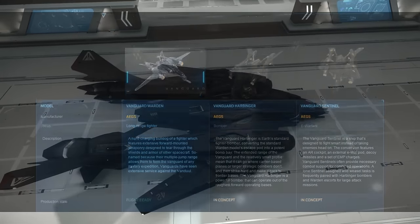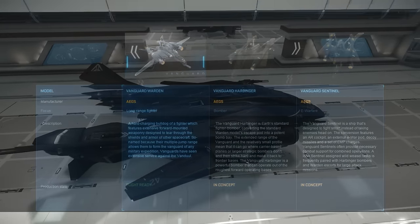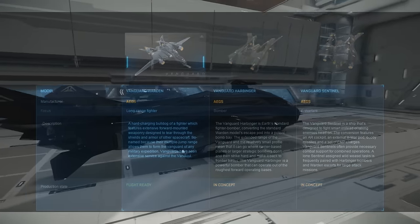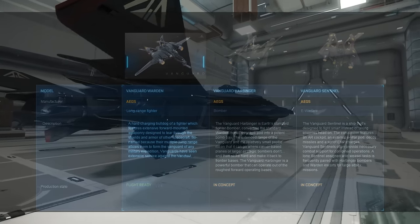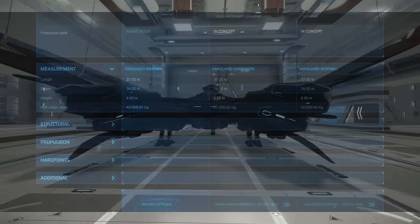Here are your other variants: your Vanguard Harbinger, which is more of a bomber, and your Vanguard Sentinel, which is more of an electronic warfare ship, which I really am into. Always liked ECM styled ships, and you can see the differences here.